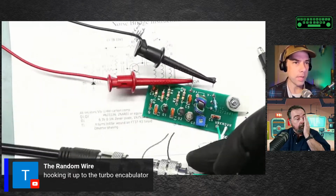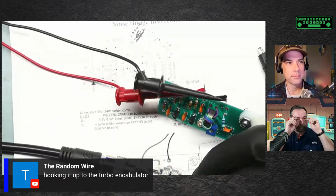At AMRAD Podcast, we make our own binding post adapter. That's right.